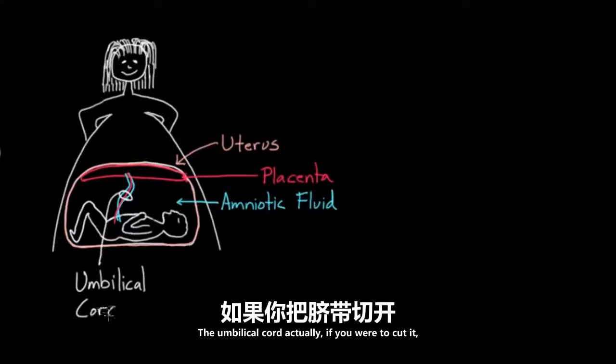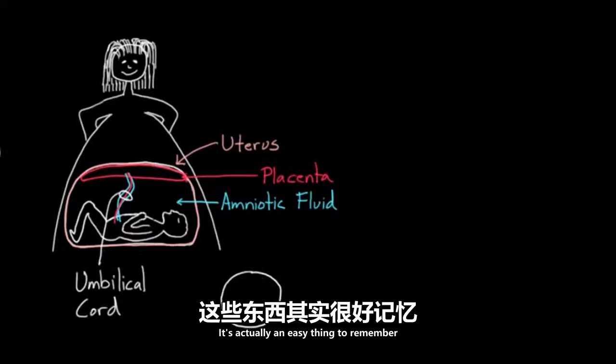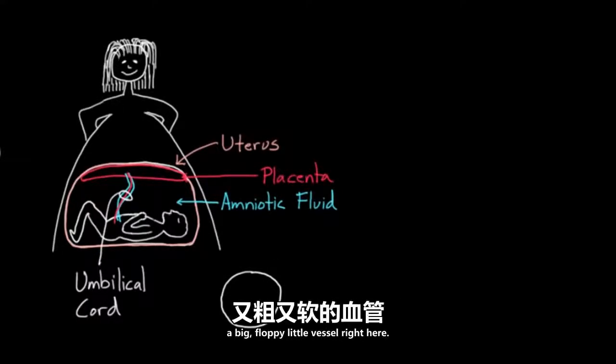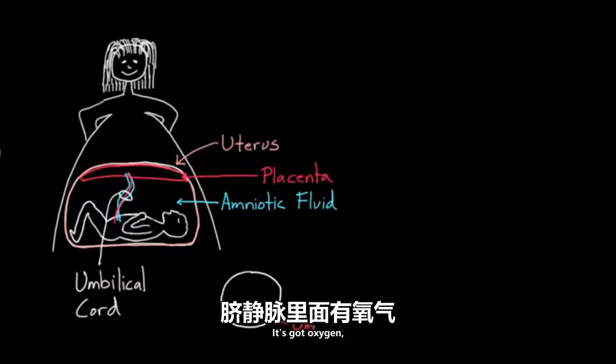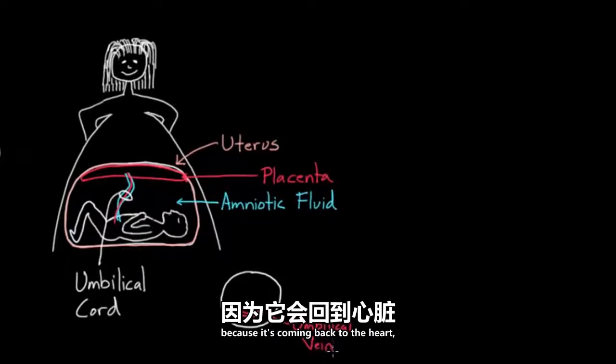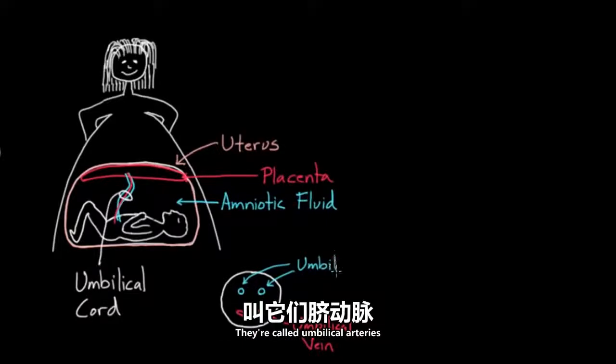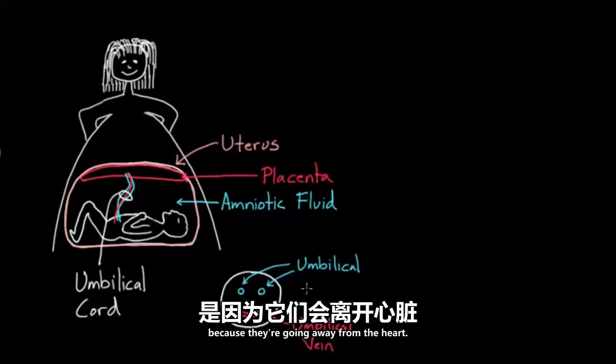The umbilical cord, if you were to cut it, I'm just going to show you what it would look like if you were to cut across it. It's actually kind of an easy thing to remember because it has a big floppy little vessel right here. And that's the umbilical vein. It's got oxygen, and that's why I'm drawing it as red, even though it's a vein, because it's coming back to the heart, so that's why we call it a vein. And you've got umbilical arteries, and these two actually don't have too much oxygen. That's why I'm drawing them in blue, just to show that they're low in oxygen, but they're called umbilical arteries because they're going away from the heart.